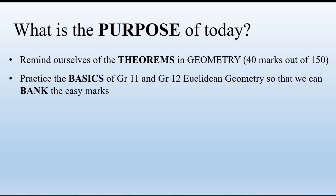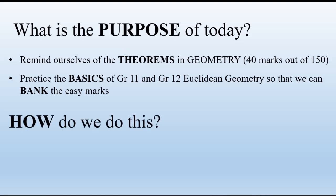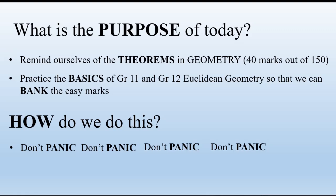And it's often a section that we're scared of or that we just want to leave out. So I'm hoping today that we can remind ourselves of the basics of the theorems and practice the basics so that we can bank the easy marks in that section. Okay, so the question is, how do we do this? Well, we don't panic.